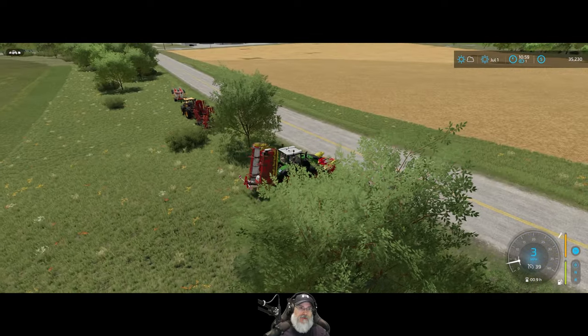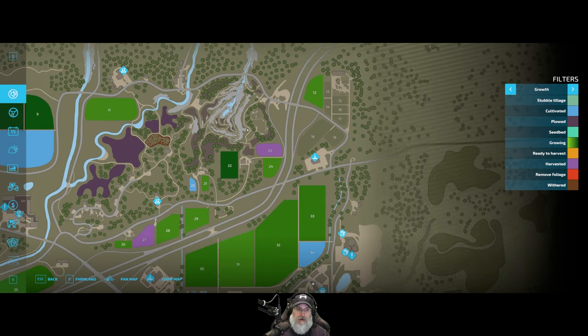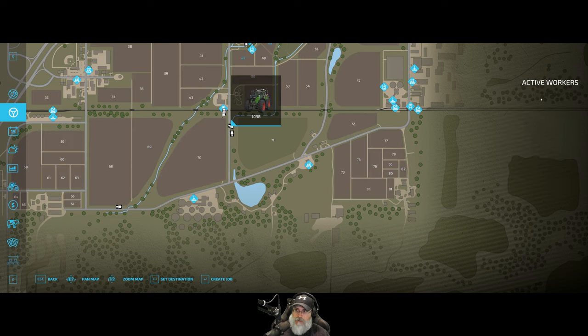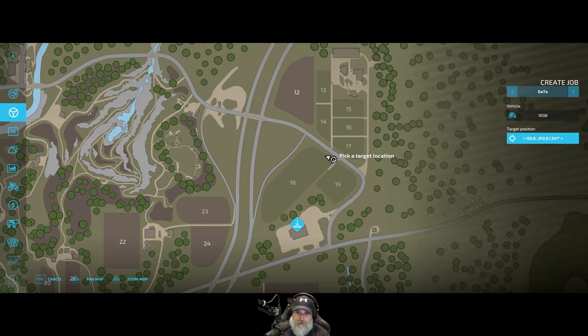Okay, so yeah, I've got the JCB here. So let's send you. Looks like our cultivator worker is staged and ready to go. So I want you to go to 18 and stage yourself right here.